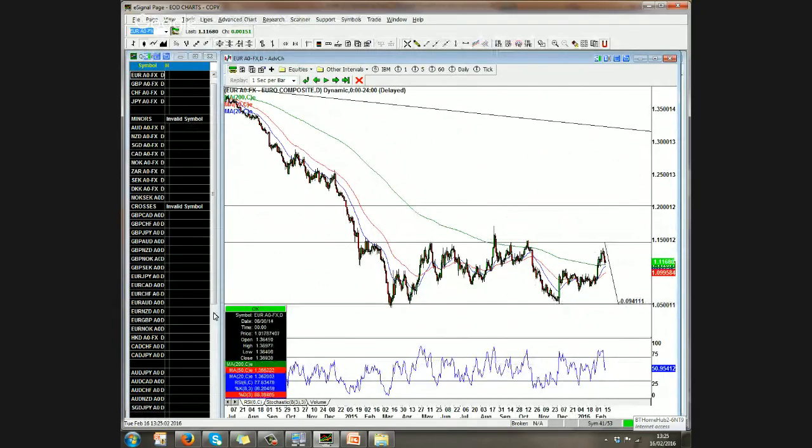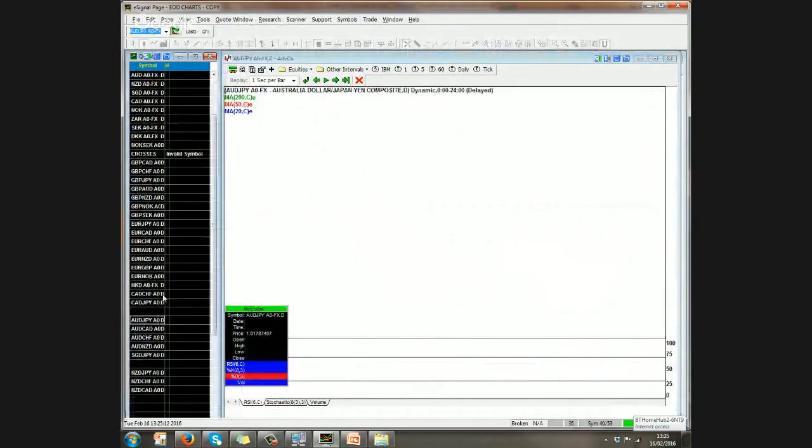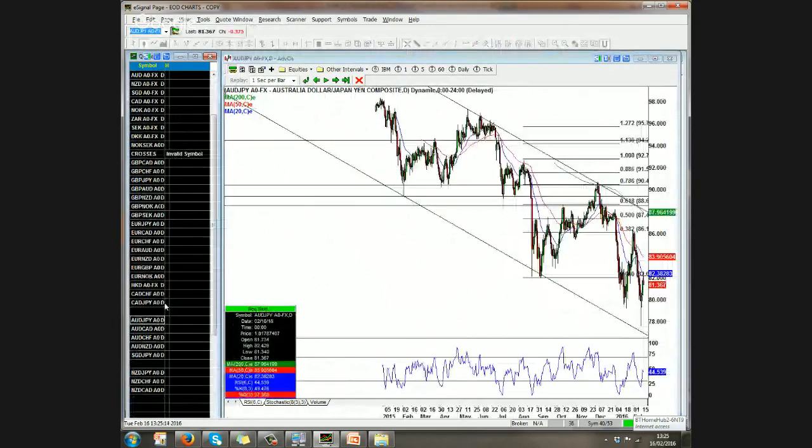However, we do have a couple of other trades on our watch list, and I'm going to share them with you right now. Looking at, for example, I'm just waiting for it to load. My apologies. CAD Swiss.